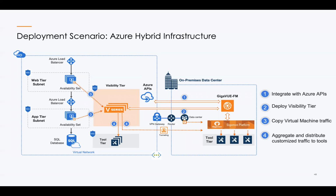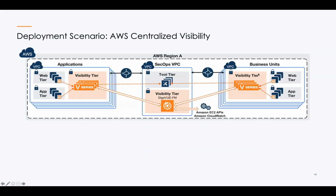You have to learn about it. You have to reimagine the way we do things in order to be very secure in a cloud environment. All right, so this was a hybrid deployment. Now let's talk about a pure all-in-the-cloud deployment.